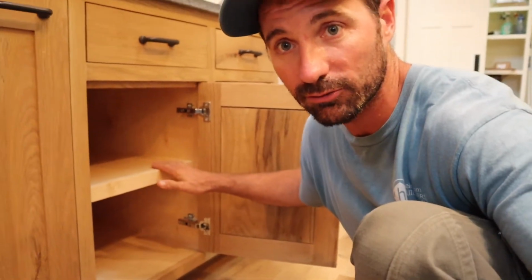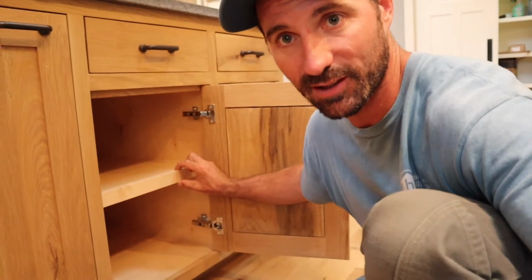Solid plywood shelf, 3/4 inch thick, 1.5 inch deep, solid maple edge band. This pocket screw to the shelf makes this thing super strong and resistant to bending. Soft close doors, they don't make a sound. It saves them from banging up against the face frame, eventually destroying the joints over time.